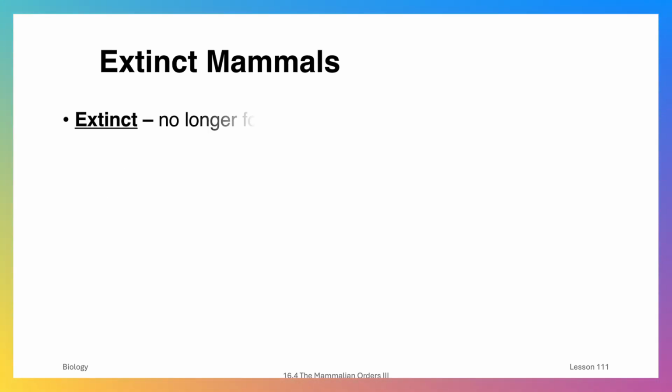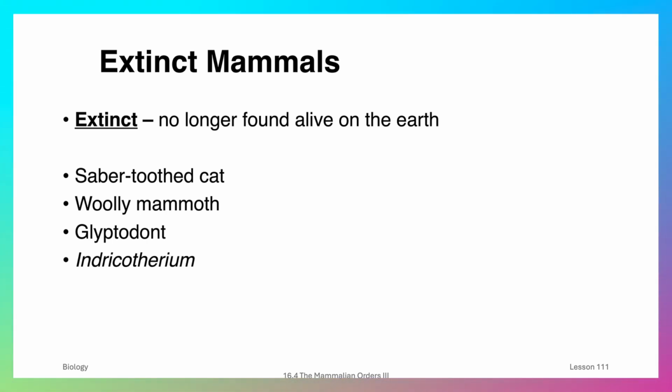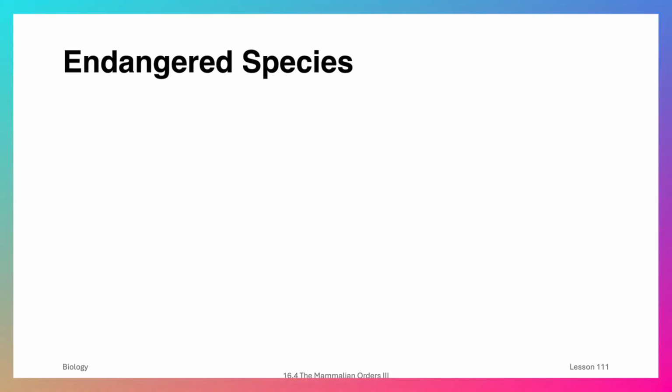There are some extinct animals. Extinct means that they're no longer found on the earth. For example, the saber-toothed tiger, the woolly mammoth, the glyptodont, which there's a picture of in your book. I didn't put a picture on the slide here. And then the Irish elk.